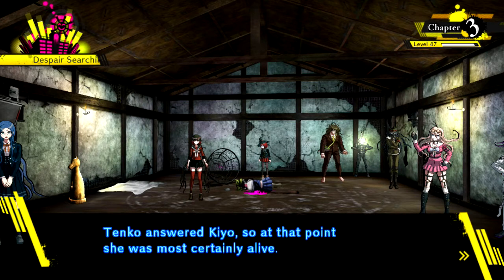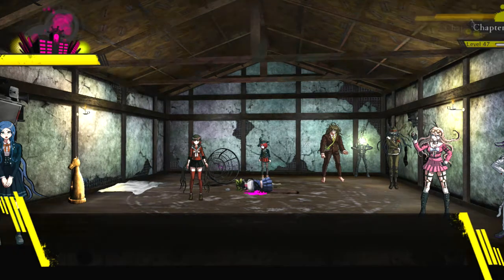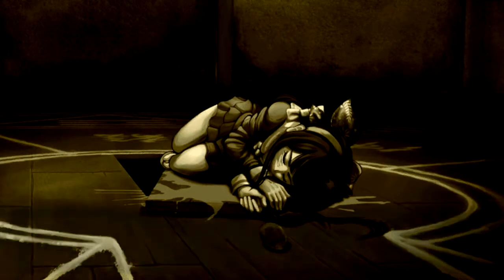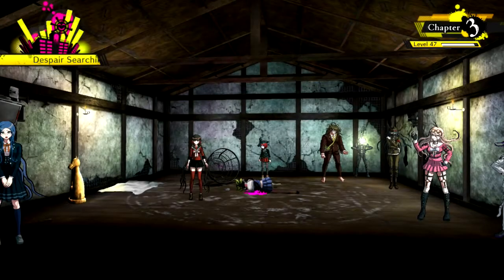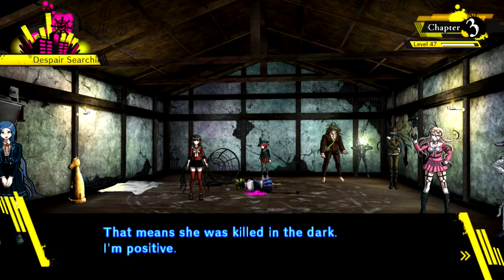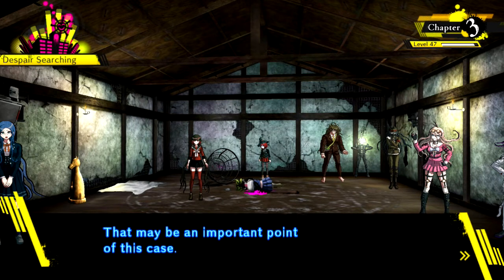Tenko answered Kiyo, so at that point, she was most certainly alive. But when the candles were relit, she had already been killed. Wait! I see something underneath her. That must mean she was killed in the dark, I'm positive. What time exactly was Tenko killed after the candles were blown out? It said 11.